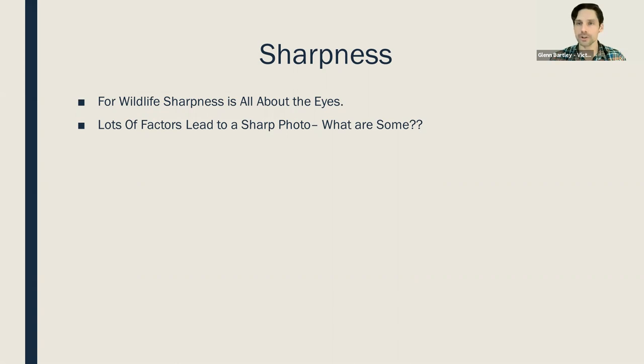Now, here's one of those times where I'm going to throw it out to you guys. There's a lot of things that can lead to a sharp photo. What do you guys think some of those key things that could lead to a sharp photo might be? Hit your space bar and jump on in.